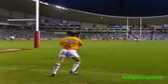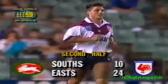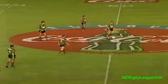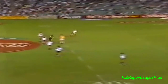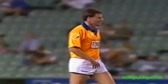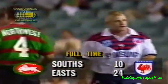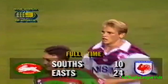Conversion time, but it's a shock. Brendan Hall. 24 to 10, 14 the difference. And the siren sounding in the background. Graham Annesley calls full time. I think he called it before they kicked off. He did. The match is over, and Eastern Suburbs record a victory over the South Sydney side. Well, that was a pleasing performance by the Roosters.